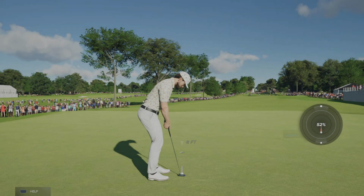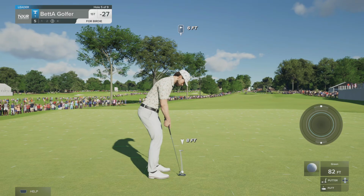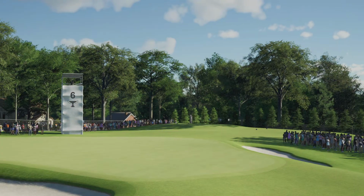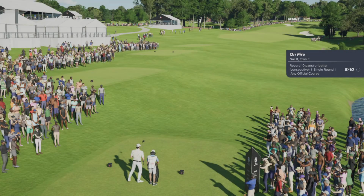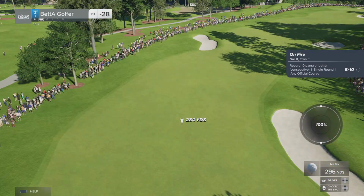This is a ball striking clinic. Yet another green in reg here. Dare I say, Luke, this player has been in fuego with his approach shots. Another green in regulation. Lovely momentum for this player after that birdie at the last hole.